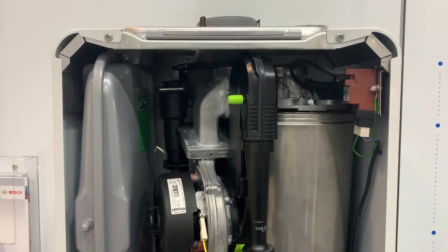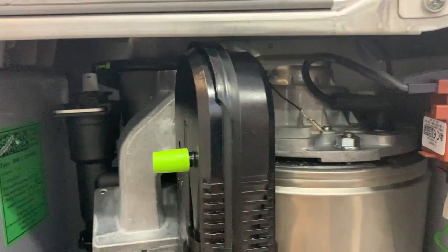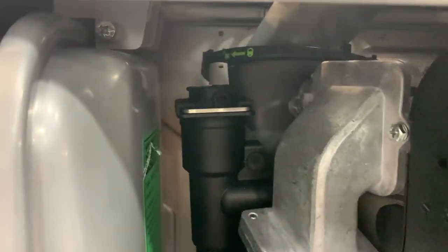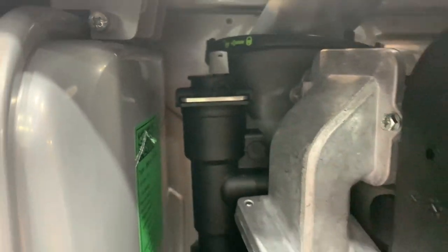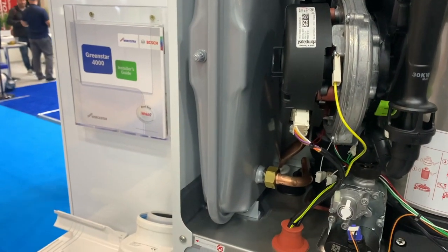Now, you can see the right hand side of this boiler is pretty much the same as the new 2000 boiler with the same burner. But if you look here on the left hand side, they have moved the automatic air vent to the top of the heat exchanger rather than the pump.